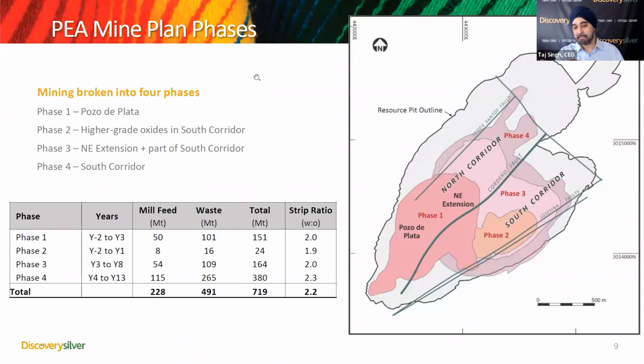This mine sequence that's up on the slide is what you would have done anyway. And you would have pushed back into the next phase anyway. So that kind of optionality that's left is fantastic. Either you accelerate your throughput and get into that phase earlier, if silver prices are higher, or capex gets paid off earlier, things like that. But it's the natural sequence of phasing you would have done anyway, and you leave that optionality on the table. I wanted to point that out. Thank you. I think that answers the question.